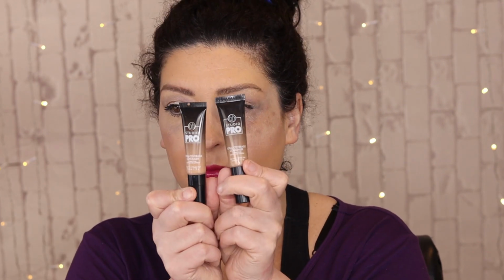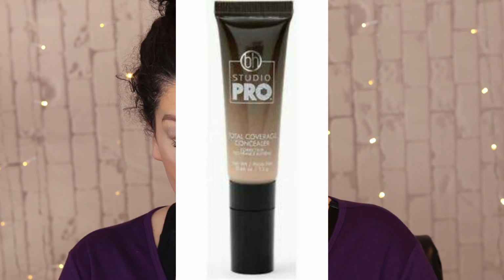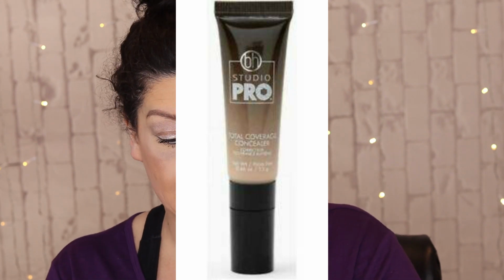So now we've got the BH, which I consider like drugstore because of price and stuff like that. Studio Pro Total Coverage Concealer. So we'll give this a shot. I'll just check the color. Okay, that one's a bit dark. Ooh, these look a little dark for me. That might not be a fair shot, but let's just try it anyway.